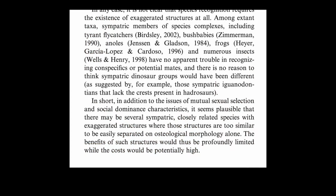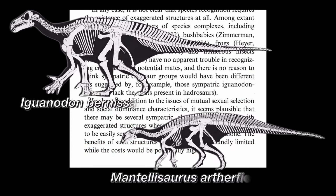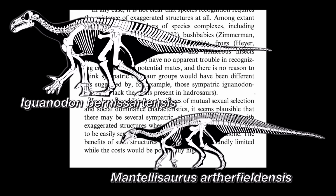So this is specifically referring to iguanodontians like Iguanodon and Mantellisaurus on the Isle of Wight. If you saw my Iguanodon video, then you know there are also multiple iguanodontians living in the same area, and sometimes of a similar size to Iguanodon in the Iberian Peninsula, like in Spain. These large dinosaurs seem to have no problem in recognising each other and recognising whether they're the same species or a different species, and they didn't have any crests or anything like that, and they seem to get on fine.